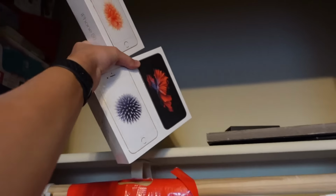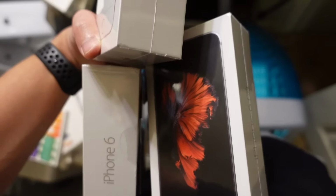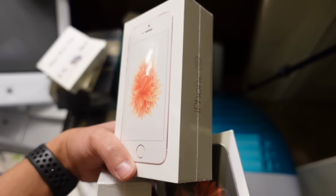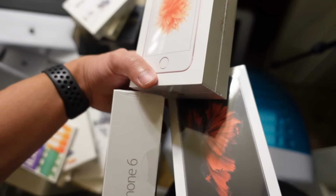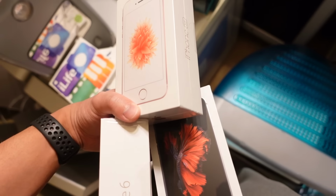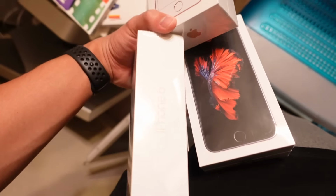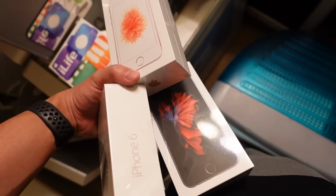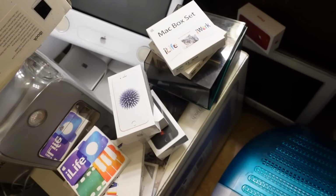And finally, these are new sealed iPhones. I got these sealed iPhones on Black Friday for like $100 or less because they're carrier locked to prepaid carriers that not many people use. So yeah, I just plan to keep them brand new in box like this, and they'll become collector's items in the future because they're sealed iPhones. And I think that's the last of the Apple products.